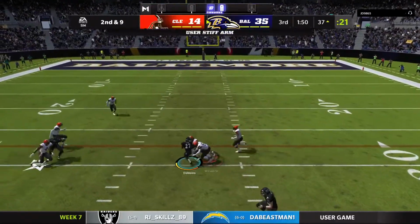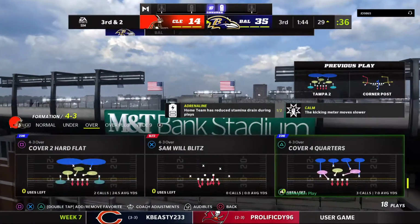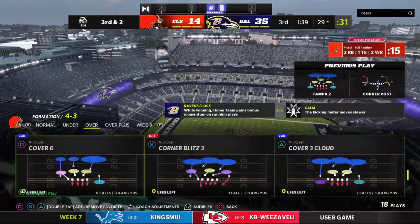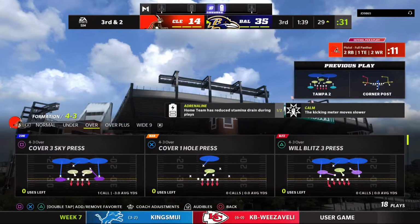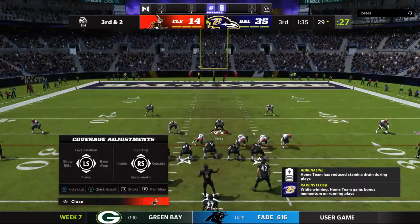On 2nd and 9, Jackson. He gets this underneath to Dobbins. And the stiff arm made it a pretty little run. Not a huge gain, but a nice chunk of yardage. Well, he's already proven to be a factor in the running game on this drive. Now he gets involved in the passing game. I think what we're seeing here is the modern version of workhorse in the NFL, being able to run it and catch it with equal proficiency.